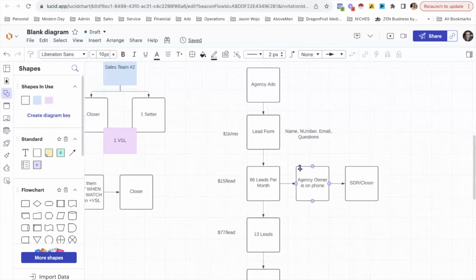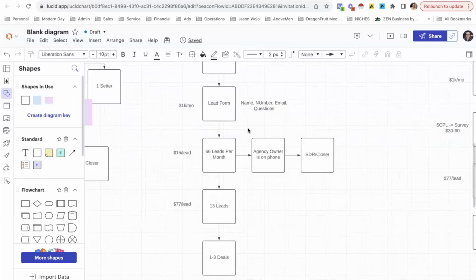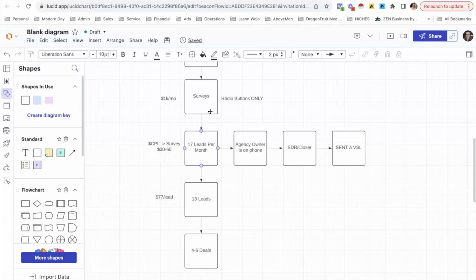Because that's the other thing. With this model here, guys, you can't charge a lot. You have to charge $1,000 a month, or $1,500 a month. It's the same because everyone's doing this. But here with the VSL, with all of these things, you're able to actually charge more for your price. You get what I mean?